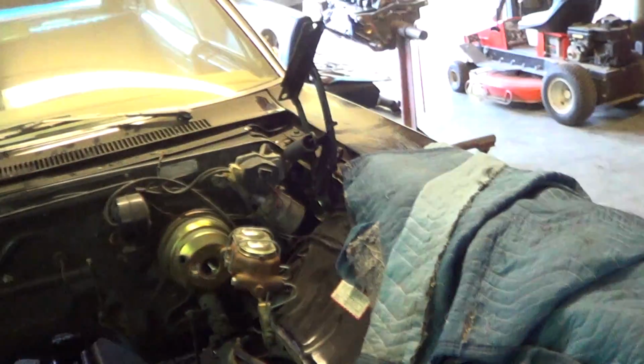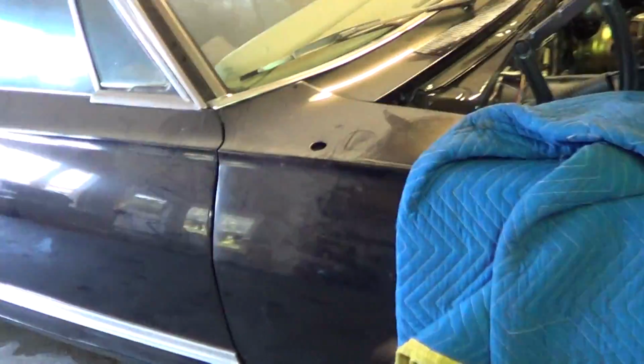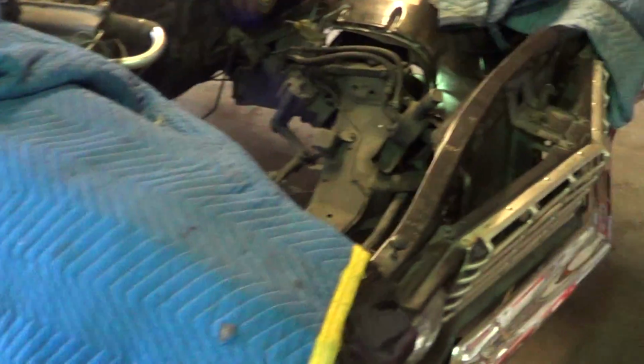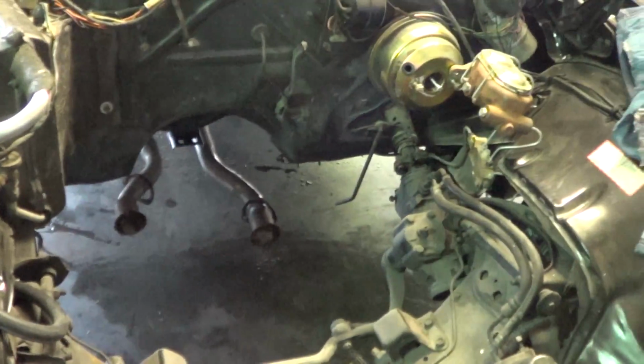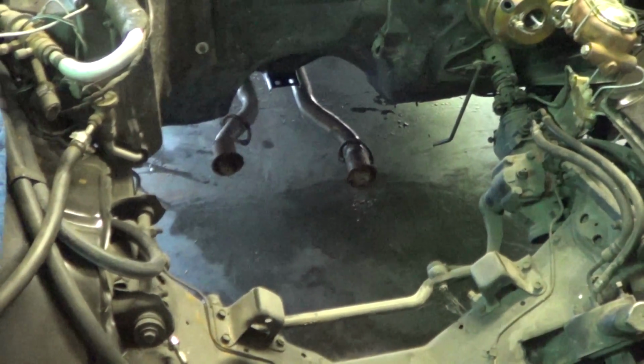How good is it? It's a rebuild, but it wasn't rebuilt by me, so I don't know how well it was rebuilt. Unless you just want to hold off and put a crate engine in this. We could do that, but you're going to spend some bucks, and I don't know if you really want to spend that kind of money, but that is an option that is still available.